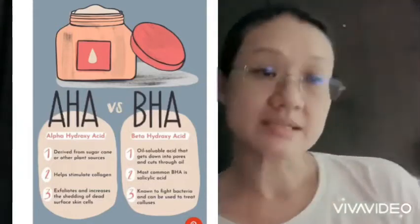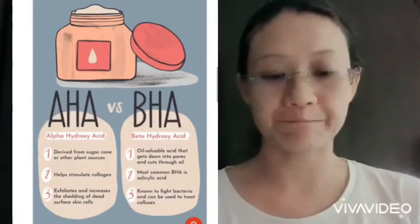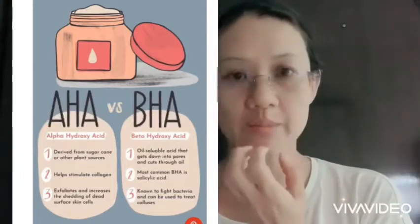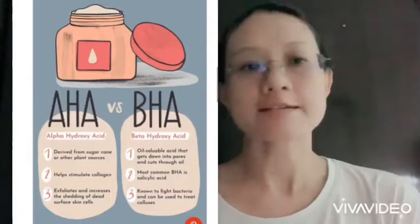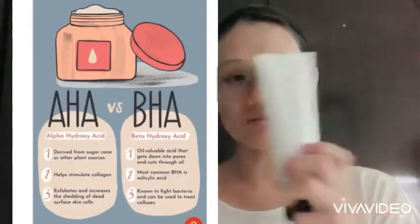So what does the BHA do? The BHA actually works on the skin surface and also deep into the pores. So it will help you to actually unclog your pores. The salicylic acid, which is inside at 2%, will definitely help to unclog your pores.